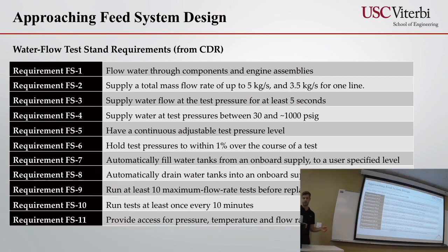This is just for my CDR. I'm not going to go through all of them, but it's really important if you start a feed system to list down all of what I would call primary requirements. Like, the feed system has to do this, otherwise it either won't serve its purpose, or you really wanted it to do this.